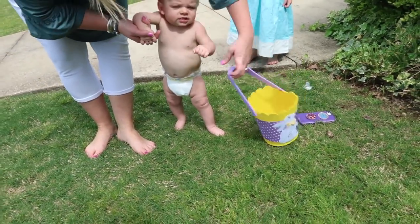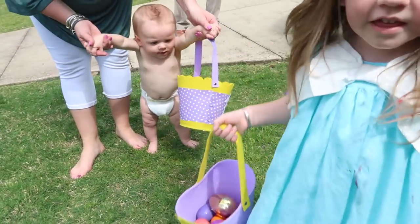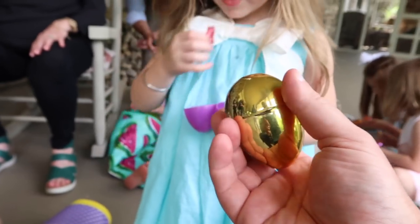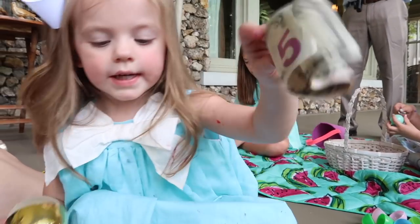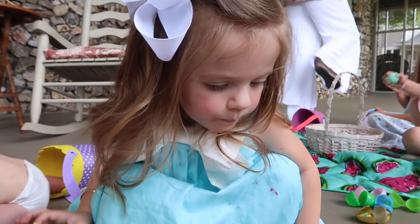You wanna hold your Easter basket and walk? Let's go. Let's go find you some eggs. I'm walking to find some eggs. Okay. Yeah, you are. You're doing so good. What's in that egg? What is it? Yes. Oh my gosh, you hit the jackpot. What? Gummy. You don't even know what that is? Jackpot. She's like, money. What? It's not candy. She's like, okay, you can have that. You can buy a bunch of candy with that.